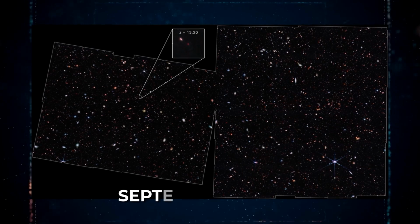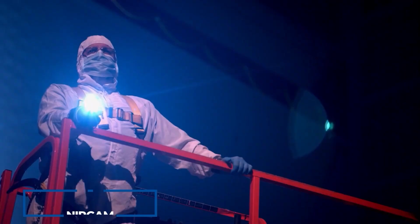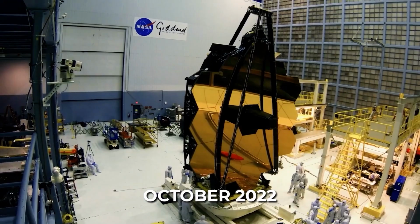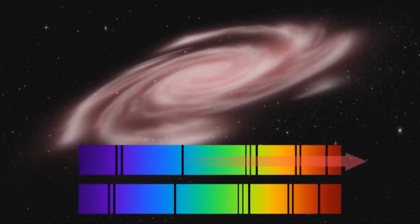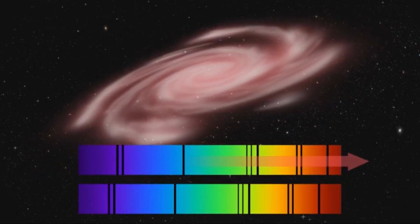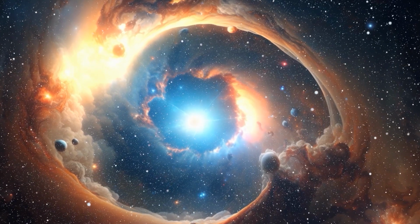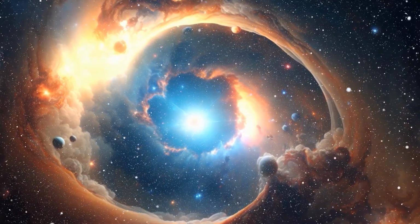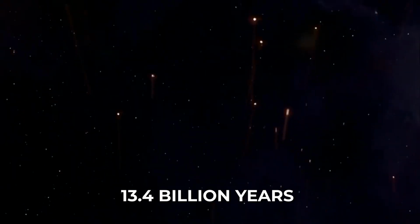JADES-GS-z13-0 was found on September 29, 2022, using a special camera called NIRCam. In October 2022, another tool on the James Webb Space Telescope called NIRSpec double-checked and said, "The galaxy's redshift is z13.2 with great accuracy." This makes it the oldest and farthest galaxy we know of with confirmed details as of 2023. The light from this galaxy took 13.4 billion years to travel to us.